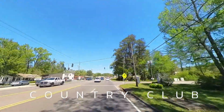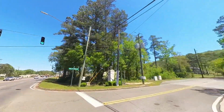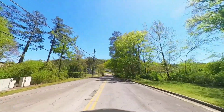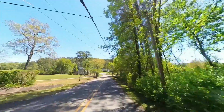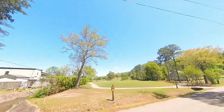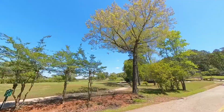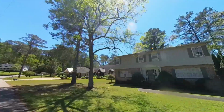So another one of our top neighborhoods here in Gadsden is Country Club. And we're turning into the Country Club off of Rainbow Drive. This is Hollywood Road. We're right on the golf course. If you love playing golf, this is the neighborhood for you. It's on the left, and you've got the Country Club up on the hill over there. We've got golf course on the other side of us, on the right.